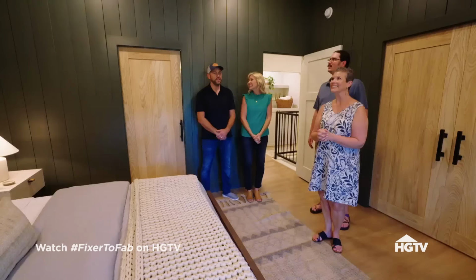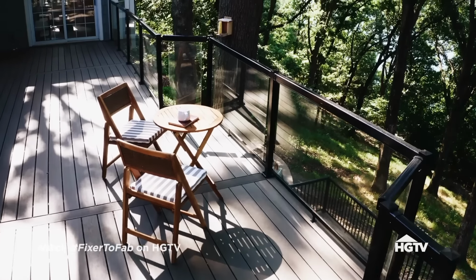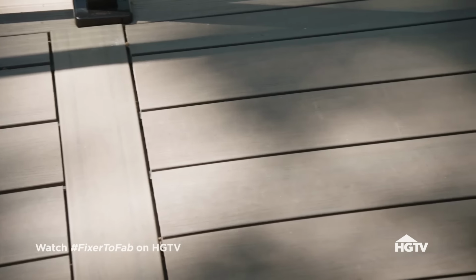It is. So then you got the doors going out with the glass handrails with the black metal so you can just see right out to the lake. A new composite decking that you never have to mess with. You are my favorite people in the whole world.